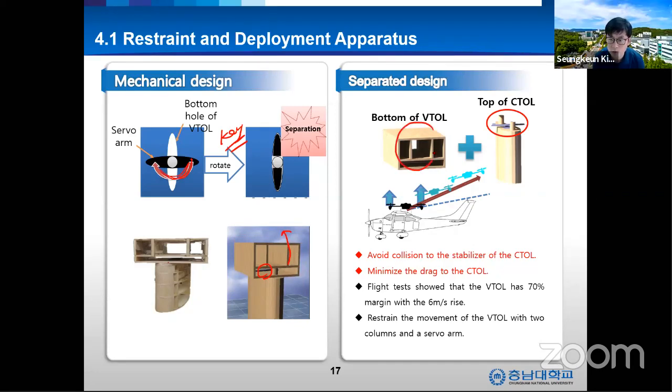So this is the bottom of the VTOL and this is the top of the CTOL. As you can see here, the shape is an airfoil to minimize the drag to the fixed wing UAV. And with this height, we can avoid collision with the stabilizer of the fixed wing UAV and minimize the drag. Our flight test showed that the multicopter has a 70% margin with a 6 meters per second rise. And we can restrain the movement of the VTOL with 2 columns and the servo arm here.